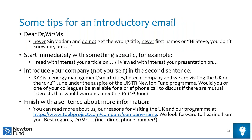Okay, now let's get into the actual details of the email. So never say, dear sir or madam. That's too non-specific. And you definitely don't want to say first names like hi Steve or dear Steve. I literally sometimes get emails saying, dear Ted, from someone I'd have never known, and then it says, oh, we have never spoken, but, and I just delete that email immediately. You have to start with something specific.